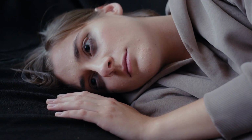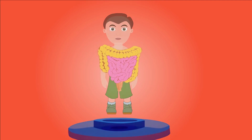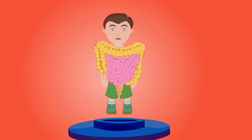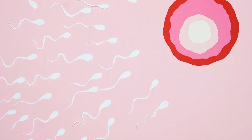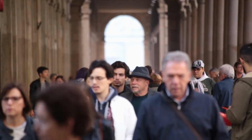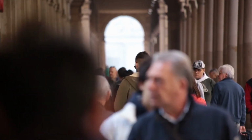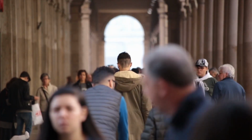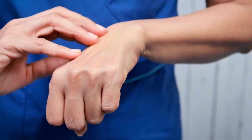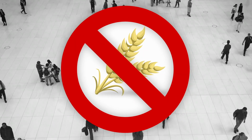What's even more concerning is that misdiagnosis can lead to serious complications. If celiac disease goes untreated, it can result in long-term damage to the small intestine, malabsorption of nutrients, osteoporosis, infertility, and even an increased risk of certain cancers. The sad truth is, many people are walking around with undiagnosed celiac disease, and it's impacting their daily lives in ways they may not even realize. They might be experiencing fatigue, brain fog, joint pain, or even skin rashes, and they have no idea that these symptoms could be linked to a gluten intolerance.